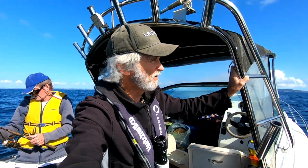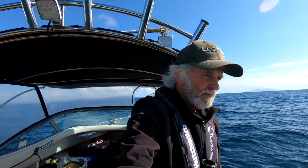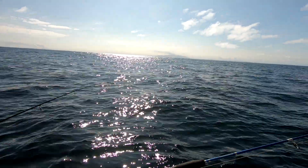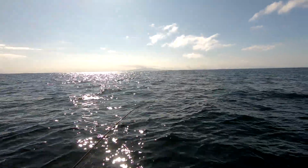But there is a bit of surf rolling, so the ride is a bit up and down, but we're on our way to go out wide looking for workups. But we've just stopped out from Tiri off Wangaproa Bay, and I have got a good fish on. We're just testing because the sign's quite good. Oh, he's a good fish, so we'll see what happens with him.